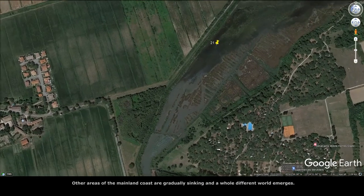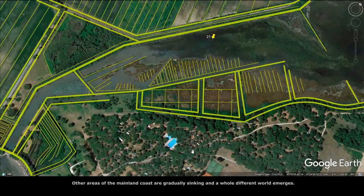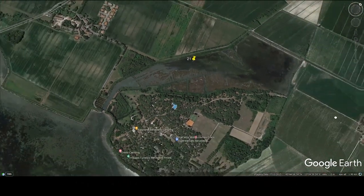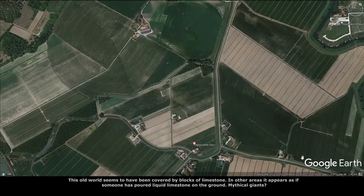Other areas of the mainland coast are gradually sinking and a whole different world emerges. This old world seems to have been covered by blocks of limestone. In other areas, it appears as if someone has poured liquid limestone on the ground. Mythical giants?